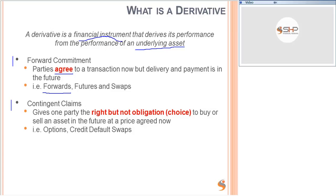Futures are exchange traded, so we call forwards over the counter. Okay, they were agreed over the counter, OTC, by the counterparty. Futures are exchange traded, which means they are standard. They're similar to forwards in that they're an agreement to buy or sell the underlying asset in the future, but they are for standard amounts of a standard commodity over a standard time period. Okay? So they're not tailored to the individual needs of the counterparty.